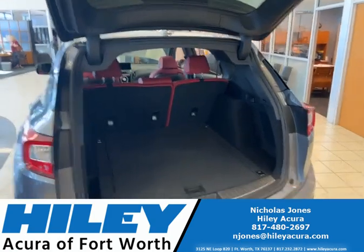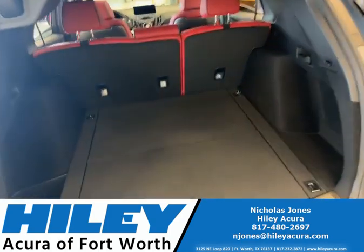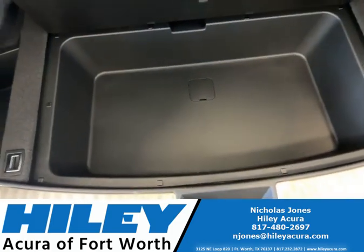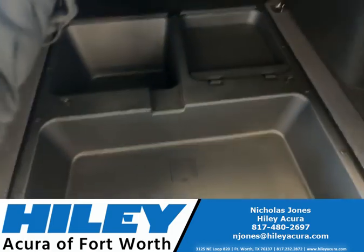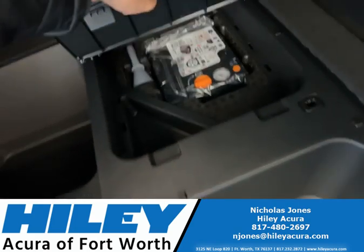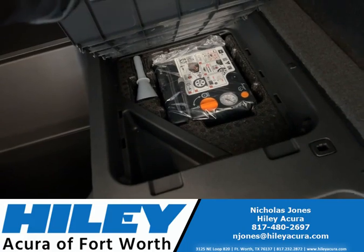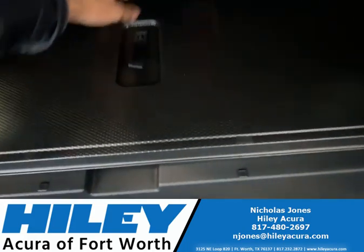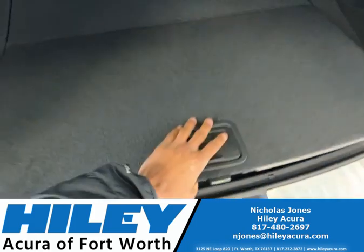So now here we are at the rear of the RDX. You got a lot of space for cargo, hidden cargo under here. You got more under here, along with your tire inflator kit and gas funnel down there. And then it just folds back here like this.